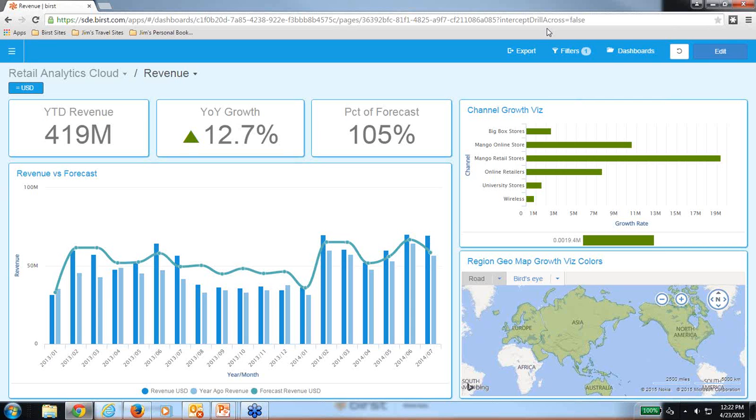So for Birst, all you need is credentials to log in. I've already logged in. We have secure access to the system. So if I'm a user who comes into Birst and I should only have the ability to look at certain dashboards or certain data, I'm going to be limited to the information that I can see based on the rules that you can set up within Birst.